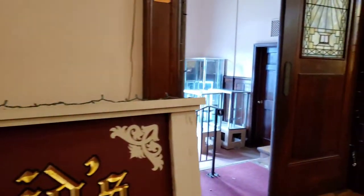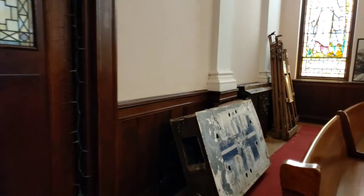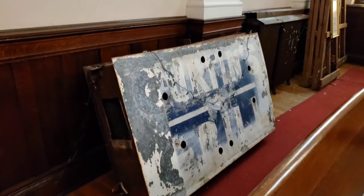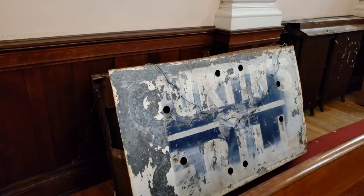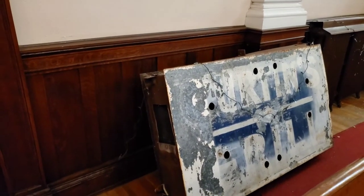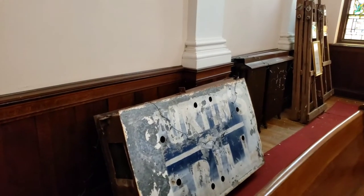The other thing that he also said is this sign over here that's laying on the floor, this is the original Curtin's Grill in Watervliet. You can see where it says Curtin's. This is the original sign from Curtin's Grill. Very, very interesting, the stuff that they have here.